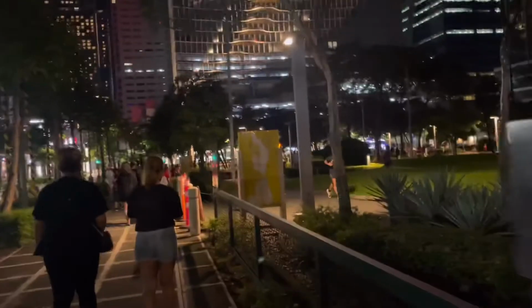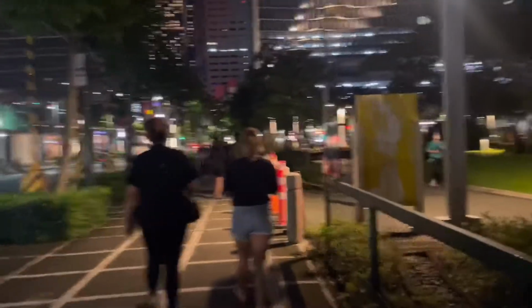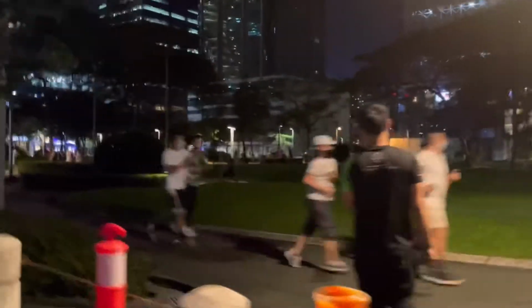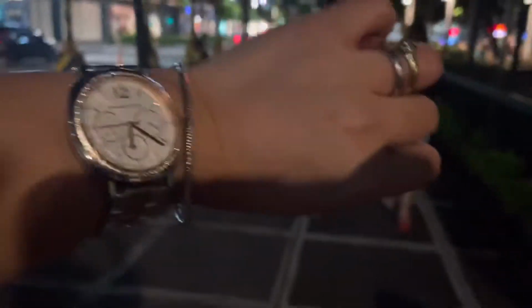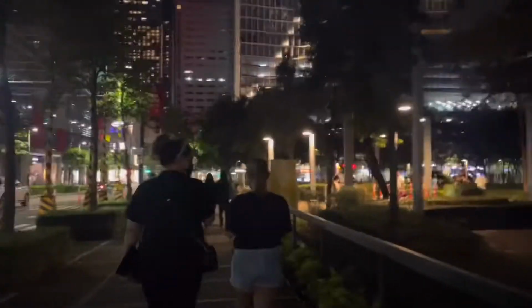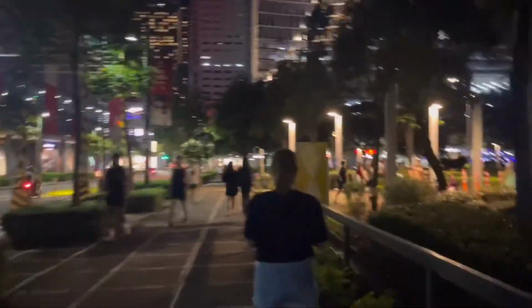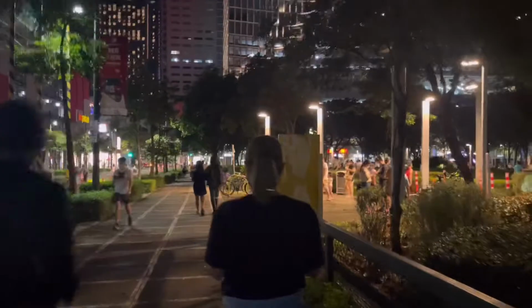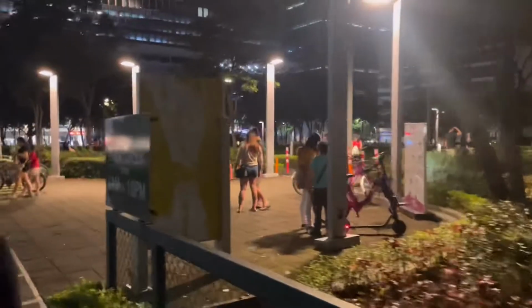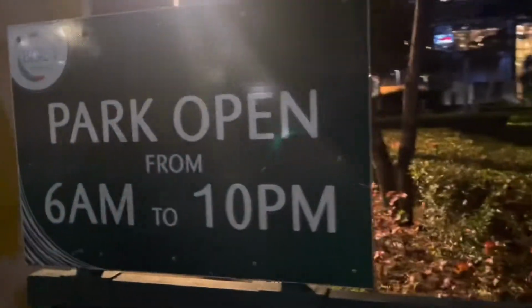So, compared yesterday, kasi medyo late na kami nagpunta. So, ngayon, mas marami pang tao kasi maaga pa. So, time check, it's 6:20. Ayan. So, yon si Ashley and Chanel and si Daddy and Zionicorn. So, ayan yung park. Open 6 a.m. to 10 p.m.